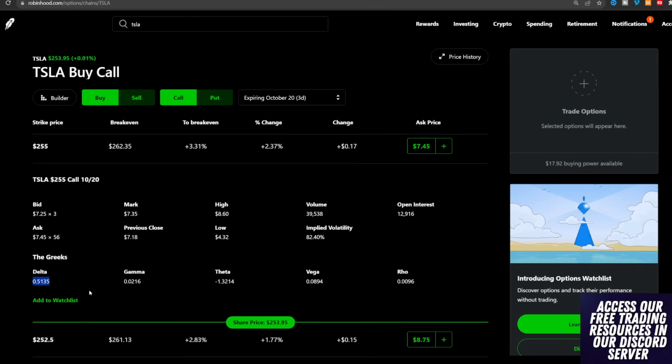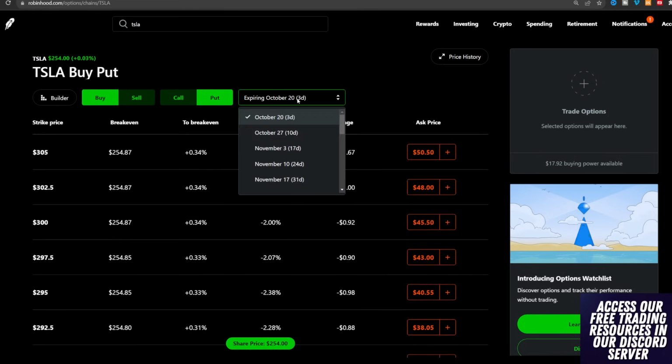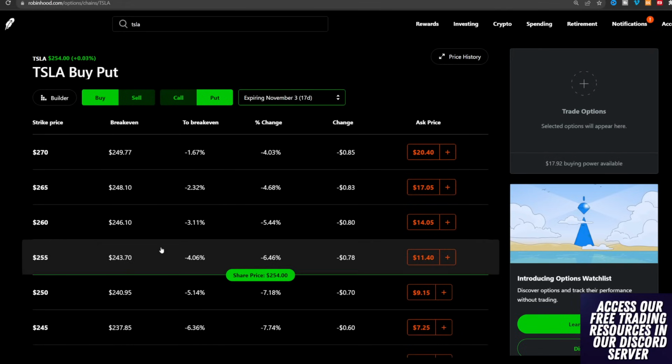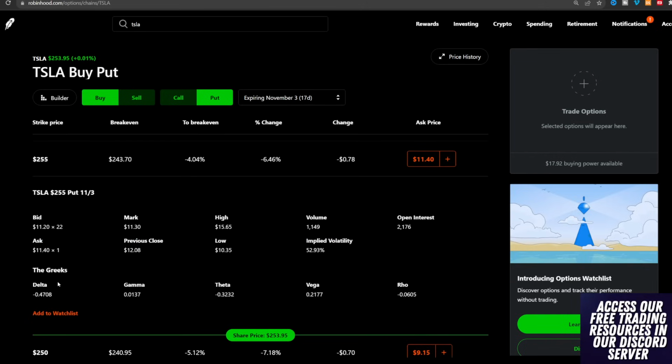Now, something that's extremely important to understand is that if you own one share of a stock, your delta is 1. So that means in this instance, I own 400 shares of Tesla, meaning that my delta on my long-term position is 400. So if I wanted to actually cover this position and figure out a way that I could be even, what I would do is go to puts. I'm going to look at November 17th. And what we're going to do is look somewhere near the strike. I really like to go with right below or right at the strike, somewhere around 255 or 250. And the delta on this contract is negative 40.